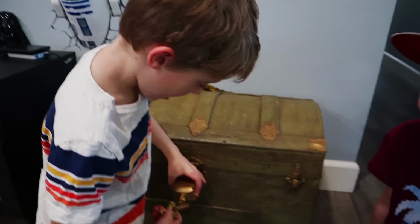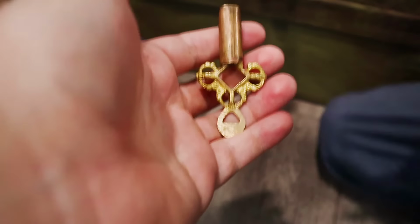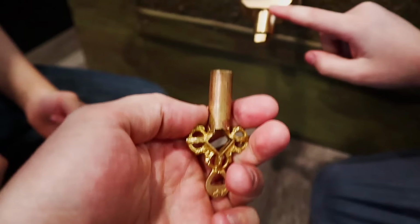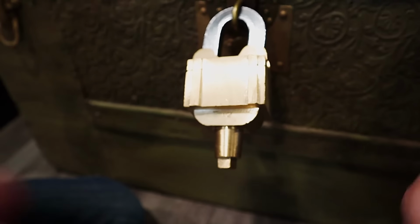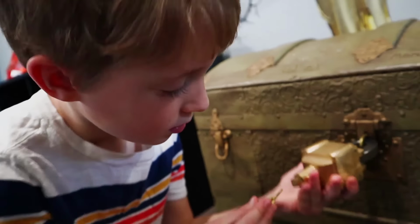Guys, let's open the chest. Let's see what's inside. Okay, let me take another look at that key really fast, Corbin. It doesn't fit. I remember Mr. E saying that there were three keys. Yeah, there is a 12 on that and a 12. We haven't really inspected this treasure chest.